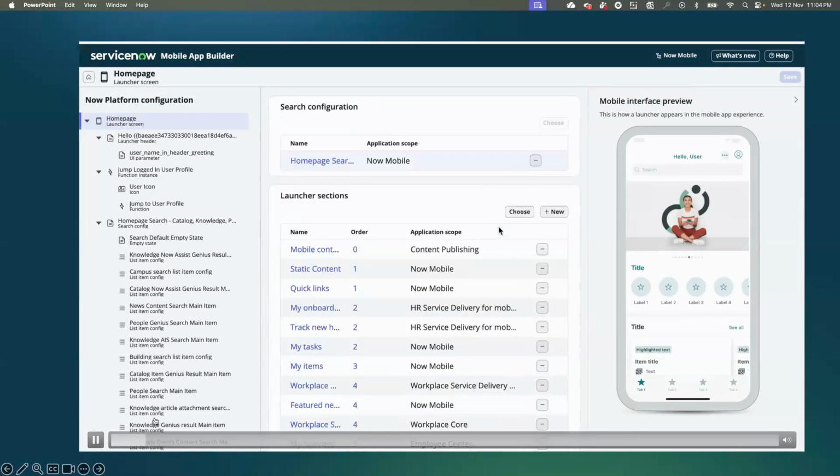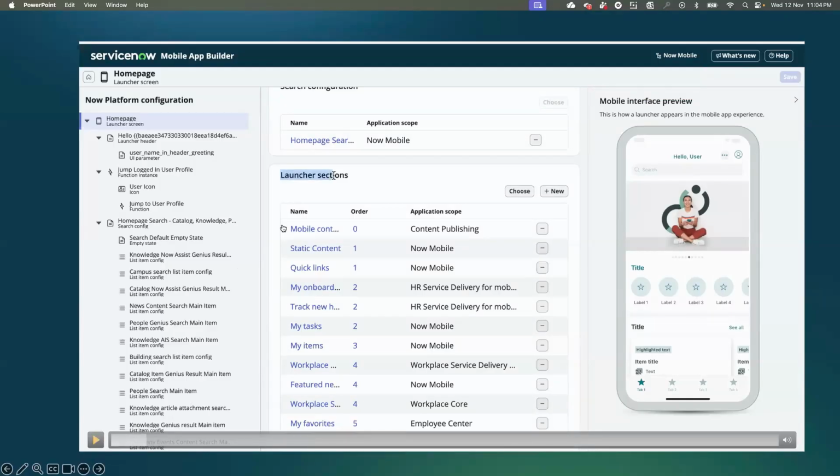So on the home page, within the launcher section, this is the complete content that you will see on your mobile home screen. For example, there's mobile content, static content, quick links, and this is the order you define. So whatever experience you want to put together for your mobile home screen, and even in the preview, you can see this is for the home screen.